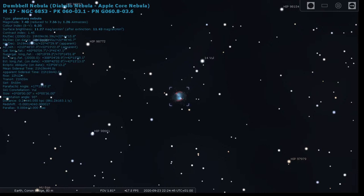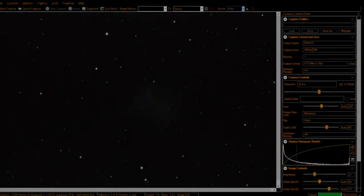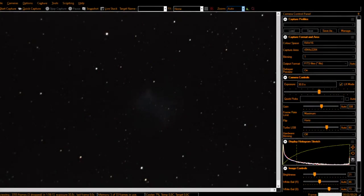Right, I'd better let you see what I'm looking through in the telescope. Okay, here we go. So get rid of Stellarium, and we'll bring in this. Okay. Oh, now I know this is going to be good. Dave, I think you're going to like this. I can already see the apple core or the dumbbell structure.